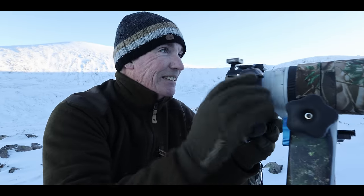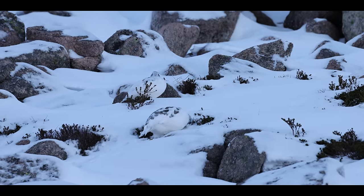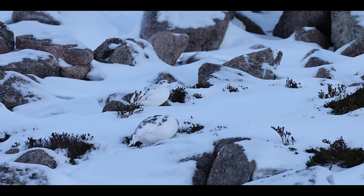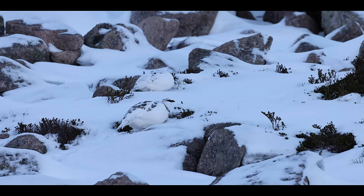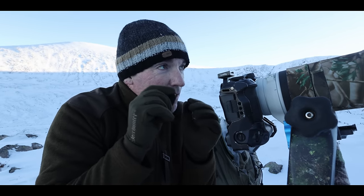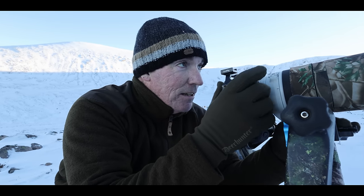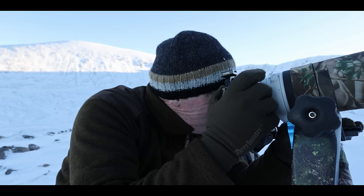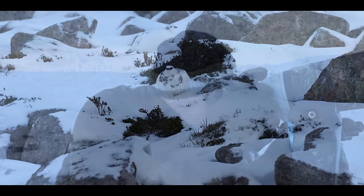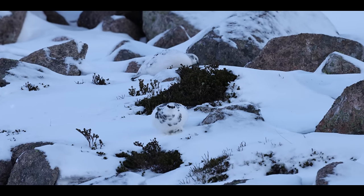Two ptarmigans up here. Just hoping that it might go up onto a rock. I mean, it's just by a piece of heather at the moment. I'm just hoping it goes in front of the heather, because then I'll have better contrast of the ptarmigan against the heather. There's two of them together. Absolutely fantastic to see.